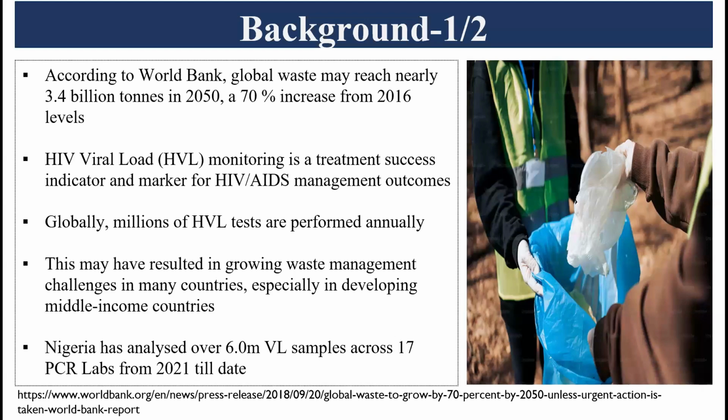And Nigeria is also carrying out HIV testing. We actually conducted over 6 million viral load tests across the 17 laboratories we support in Nigeria from 2021 till date. Next slide, please.